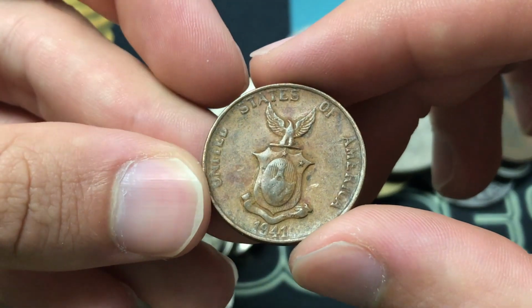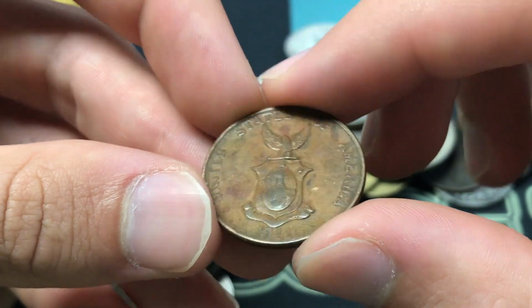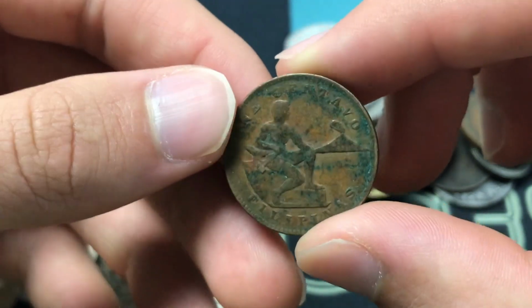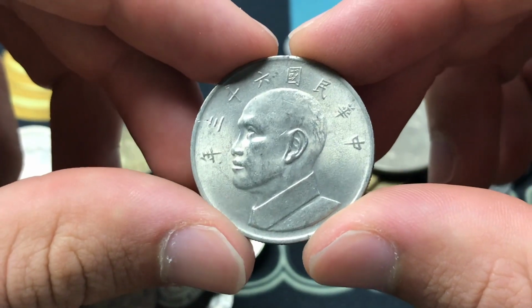Here we've got a U.S. coin, or I shouldn't say that. This is Filipino. It says United States of America. It was back when I think the U.S. still had domain in the Philippines, 1 centavo, and it's a nice copper coin. It's definitely one of our better finds. I really like the Filipino coins made by the USA.